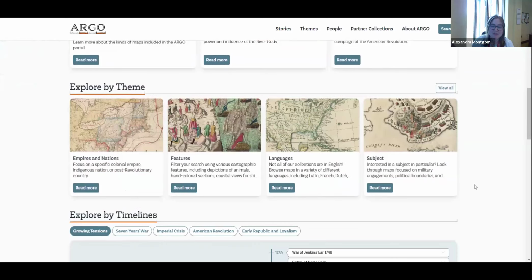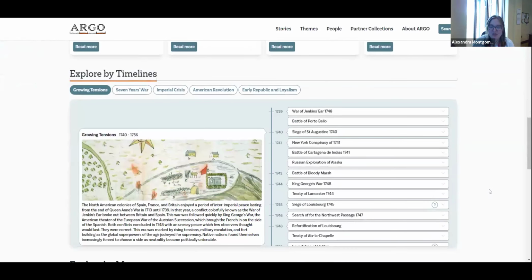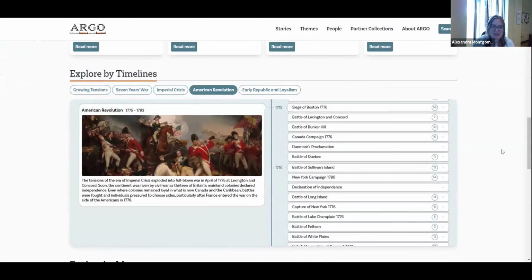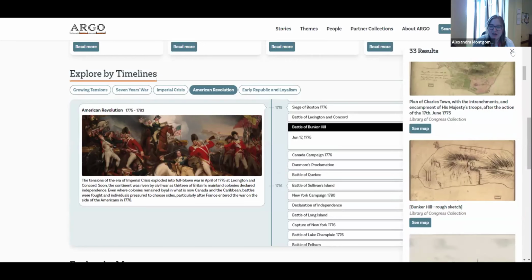We also have a number of different thematics that are built. Some of them are built on the metadata coming to us from institutions. Some of them are additional metadata layers that we've added on top of it. And then we also have this timeline view, which I am personally extremely excited by. This is based off of my own experience as an academic, finding it surprisingly difficult to find maps about specific events. So that's our solution to that. So you can go down here. American Revolution is the most built out. If you're looking specifically for the Battle of Bunker Hill, as you can see, we've got 33 maps on that. They all pop out nicely over here.